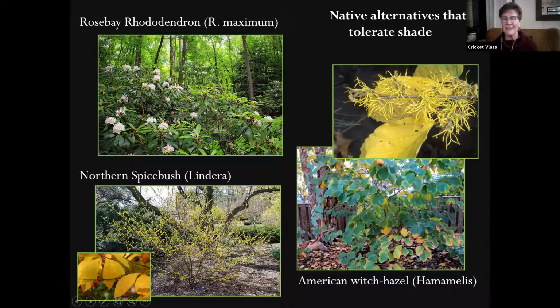And what I love about it is these funny flowers. They're these kind of strappy little flowers. Unfortunately, they come out in October of all times, late in the season, and they're oftentimes hidden by this beautiful fall yellow foliage. So we miss this a lot in the landscape, which is too bad. But if you're ever in the woods at this time in the fall, go out, look up, you might see them.